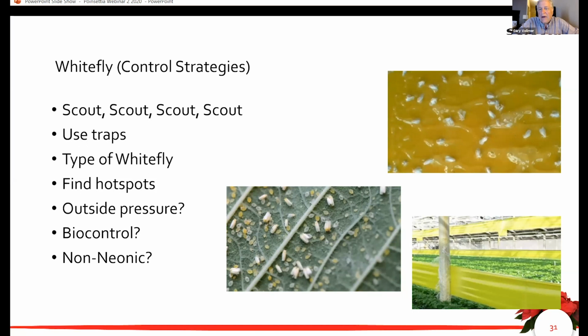You can see the use of the wide sticky tape. And guys, where you have a lot of pressure from outside, it's a good idea to put that tape up, either on the posts on the vent wall, right in the middle of the vent.